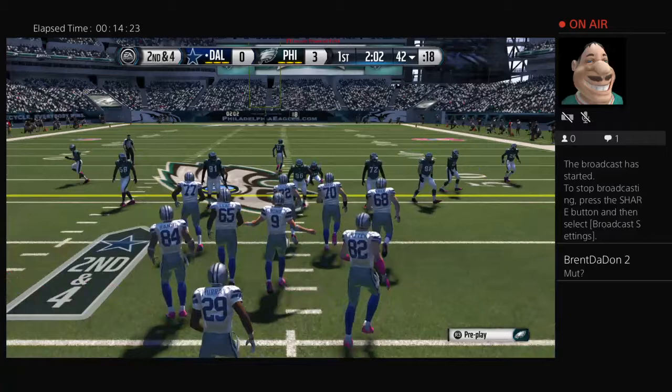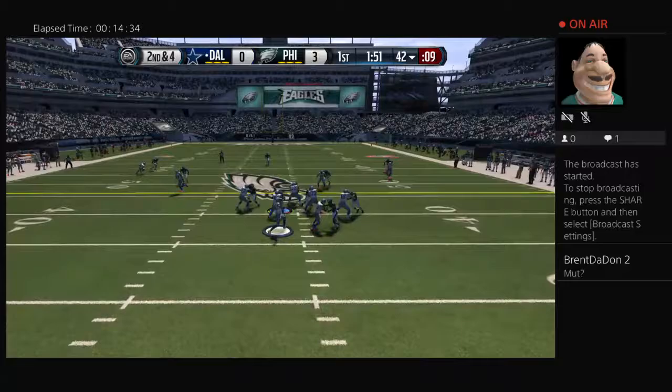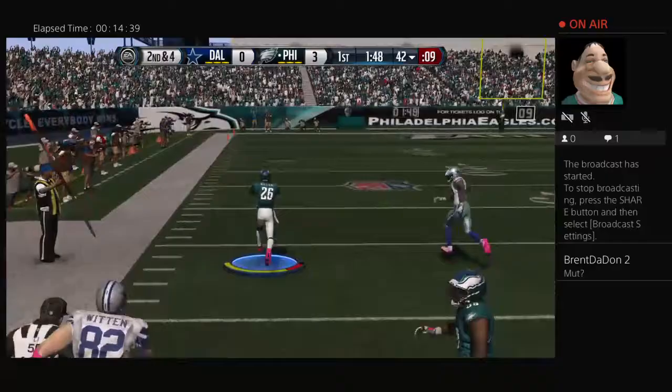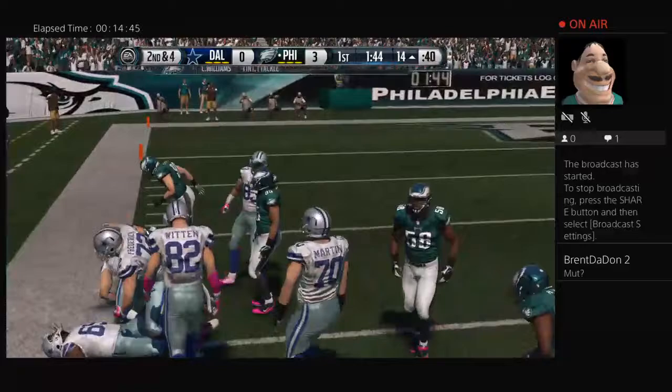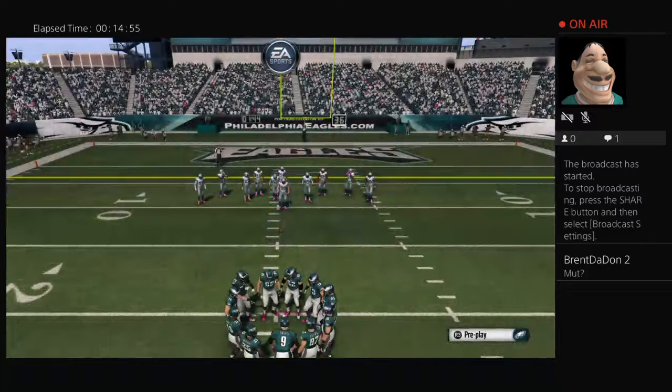DeMarco Murray is in the backfield. Second and 4. Intercepted. Space to work. He's stacked up at that point. Nice job of the defense that time. In position, they read the quarterback's eyes, and it led to an interception.